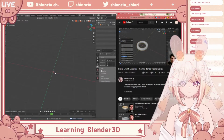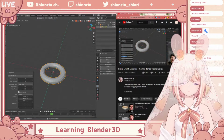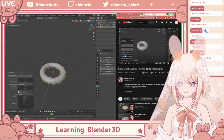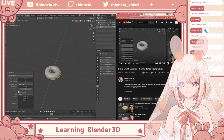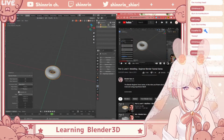Why? Anyway, with these options here, you can see I could change the resolution of the donut. Why does it have to disappear? Down here, underneath major radius, I could change the size of it, how thick or how fat the donut is. So, speaking of... Wait. Pause right there. What's this? Oh, okay. Major and minor. Oh, it's a circle.